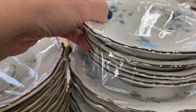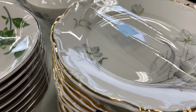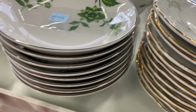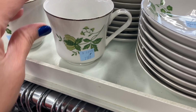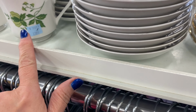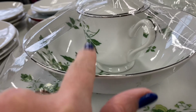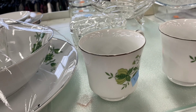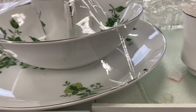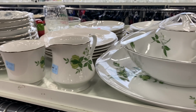This blue pattern one is up here. This one has got some cups to it, but this green is really pretty. $19.99. So 1, 2, 3, 4, 5, 6, 7, 8, 9. That would be $20 for that set. If I had the room, I'd probably consider.